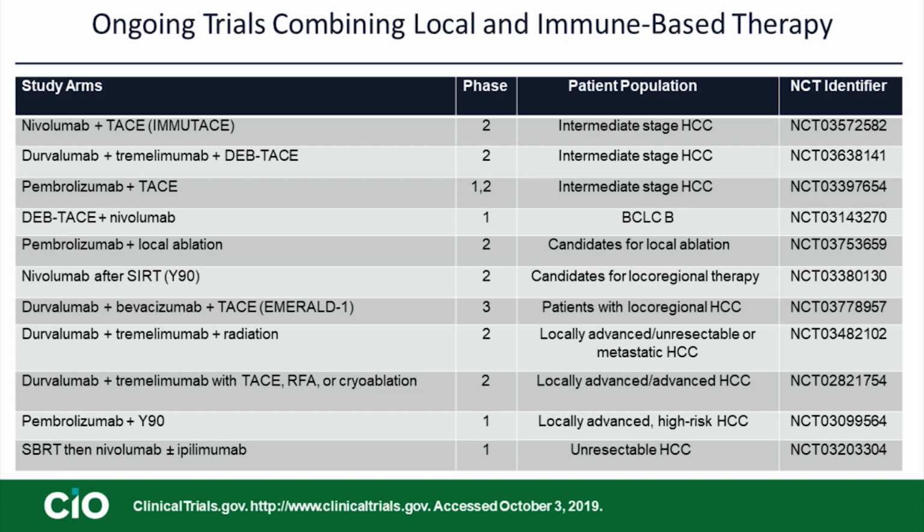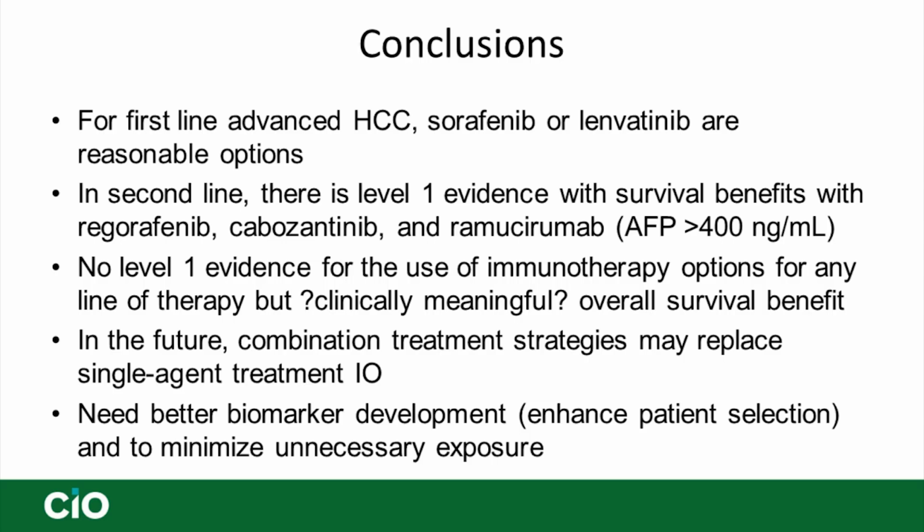Now, there are many, many studies going on right now combining local therapy with immune-based therapy, whether it's combining with TACE, doxorubicin-loaded TACE, or Y90, once again trying to get a synergy of combining local and immune-based therapy. So the conclusion, given the time, is that for first-line treatment, sorafenib or lenvatinib are reasonable options.